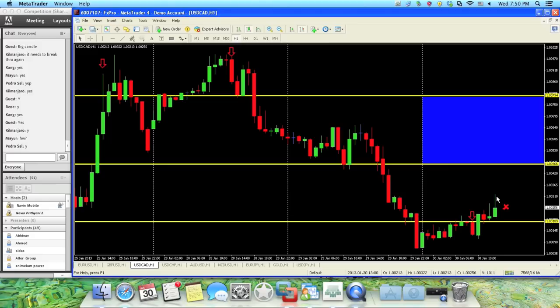So the objective is the pips will come regardless, as long as you just follow the market. No need to panic, just go wherever the market's going, it's not a big deal. Only issue is, can you draw this line? That's where the practice needs to come in.